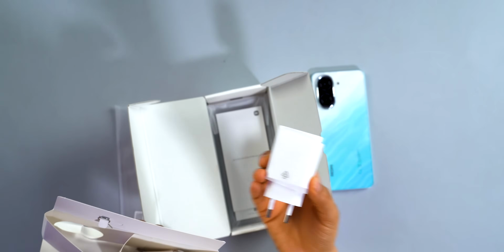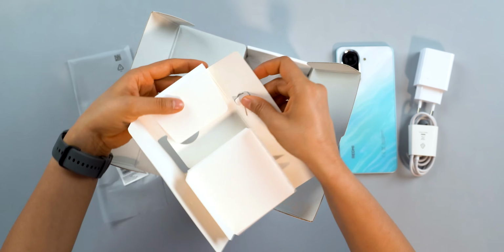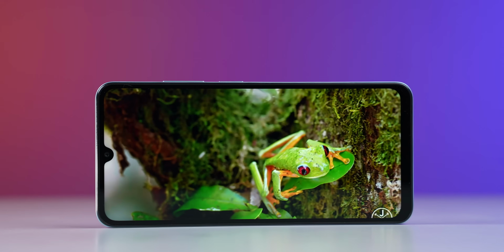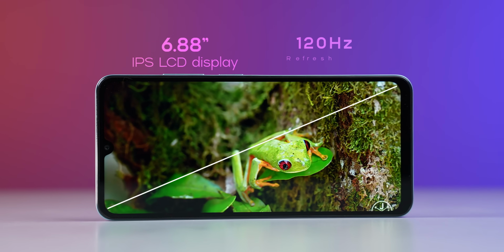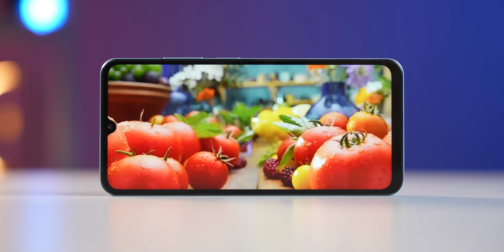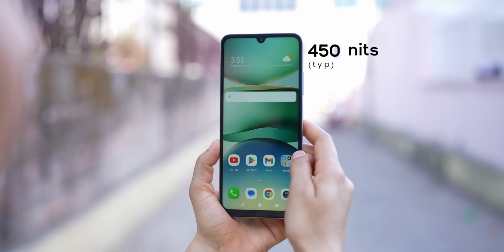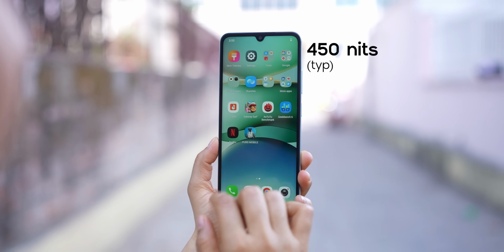We have the phone, a 15-watt power brick, a Type A to Type C cable, a generic case, and a SIM ejector tool. Okay, so the best thing about the Redmi A5 is its display. Here, you're getting a huge 6.88 inches 120Hz IPS LCD screen, and for a budget phone, it is not bad at all. The colors look good enough, and this display is bright too. At least in indoor situations, you're not going to have a problem. Even outdoors under the shade, the visibility is not bad, but in bright sunny conditions, it's a bit difficult to make out what's on the screen.